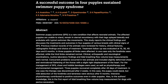Wow, that's a lot of dedication from both the veterinary team and the owners. But I'm curious, were there any potential complications from the bandages or the physiotherapy? That's a great question. The report did mention that skin irritation or sores can develop if the bandages aren't applied or changed properly.